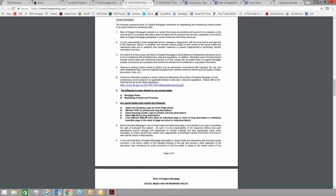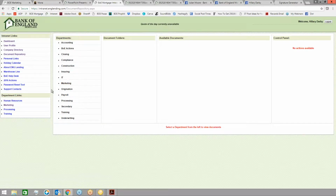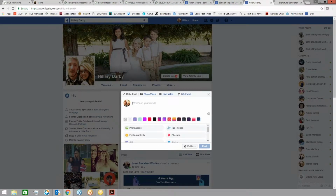Right. Thanks, Hillary. So on any social media pages, it's required that you have the member FDIC logo, the EHL logo, and obviously the BOE logo. And all your lovely logos are on the intranet as well. You can locate that going to document repository, marketing right here, and EHL and FDIC logo. And all you have to do for these is go to your Facebook page and post them like you would post a normal picture. So you know, go to your status, go to photo and video, and select those two to upload.